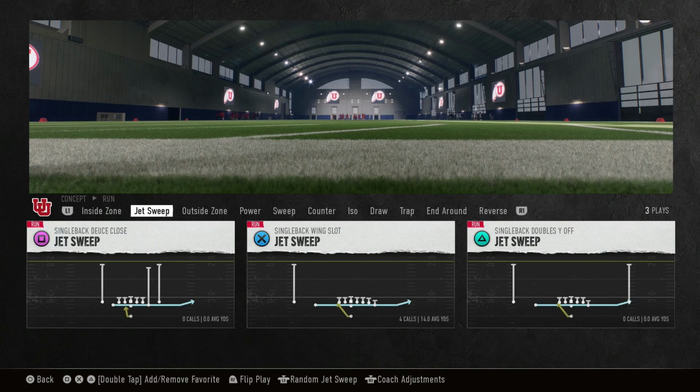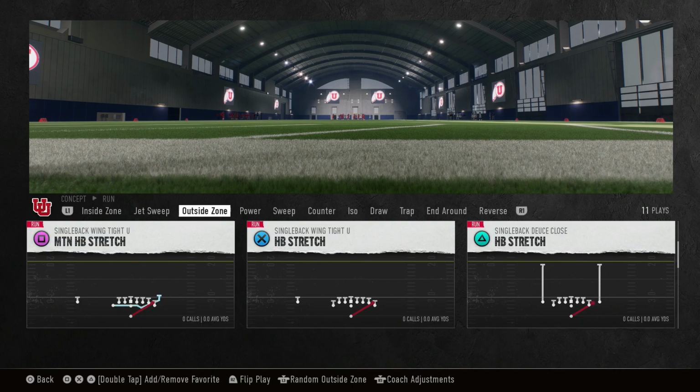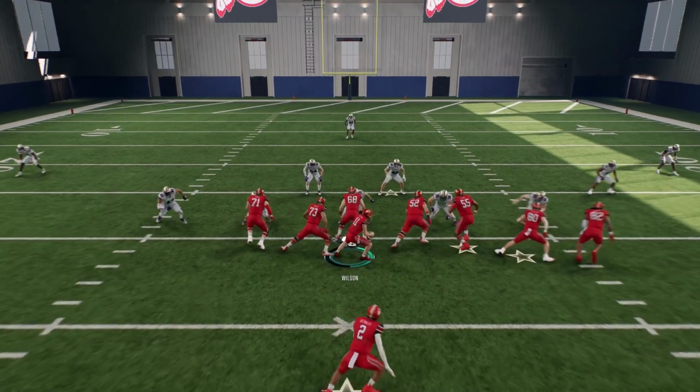Jet sweep, it says we got 3, but we know better. We actually got a few more than that. It's weird how sometimes they organize these plays. You got outside zone, you got 11 of these. That's actually a decent size number, but outside zone is very popular from single back, as it should be, and like from pistol and stuff as well.